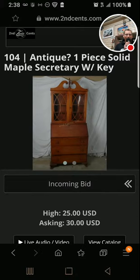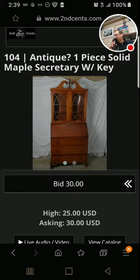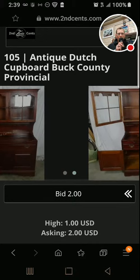The key alone's worth that. $25, $30 go now. Fair warning now. Last call. I got $25, $30 all in. All done. Sold at $25, stealing it today, number 76, great buy. Lot 105, antique Dutch cupboard, Bucks County Provincial.